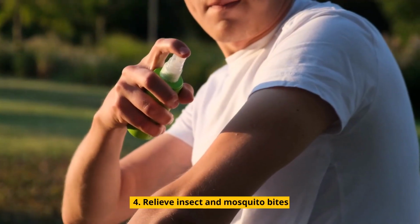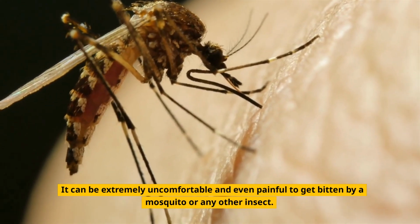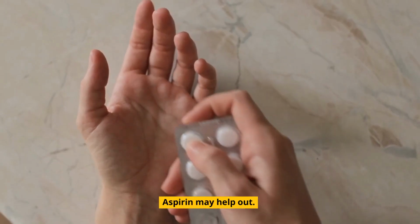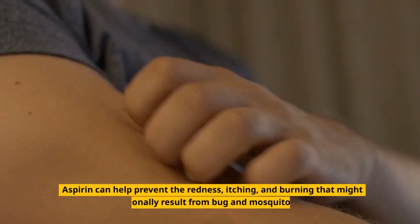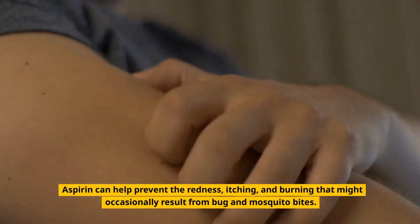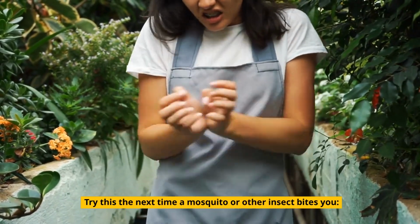4. Relieve insect and mosquito bites. It can be extremely uncomfortable and even painful to get bitten by a mosquito or any other insect. Aspirin may help out. Aspirin can reduce edema caused by an insect bite in addition to relieving pain. Aspirin can help prevent the redness, itching, and burning that might occasionally result from bug and mosquito bites. Try this the next time a mosquito or other insect bites you.